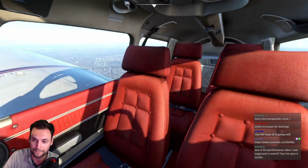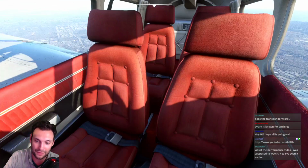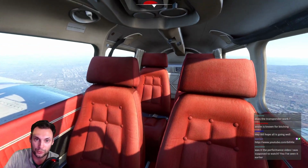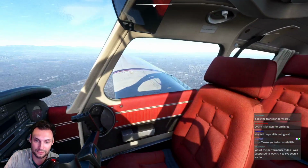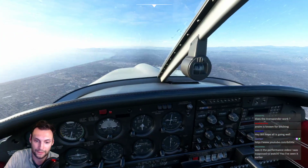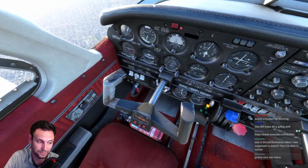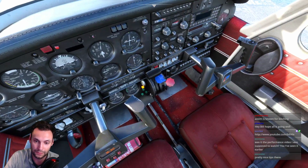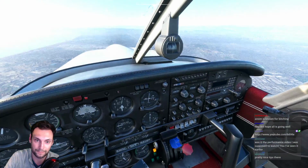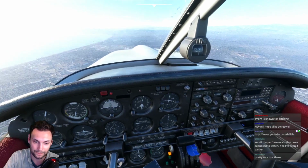It's actually kind of weird being back in this plane because it's the same livery and the textures are very similar. They're coming through crisper. The shadows look better, the lighting effects look better. This is just freaking awesome. God, this is so awesome. Yeah, it's running nice. It is running really, really nice.